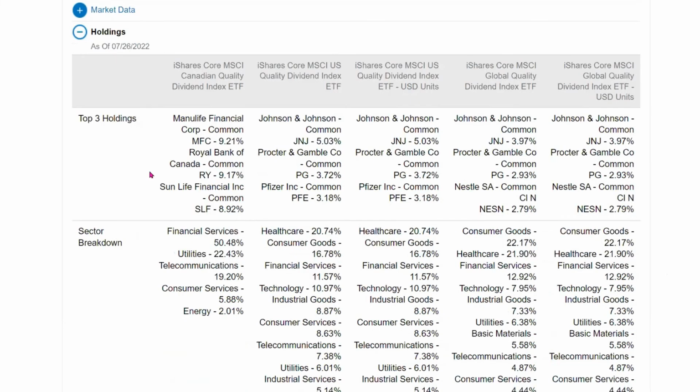For XDIV, the top 3 holdings belong to Manulife, Royal Bank of Canada, and Sun Life Financial. Not surprising that the major exposure by sector belongs to financial sectors at about 51%, followed by utilities, telecommunications, consumer services, and energy.